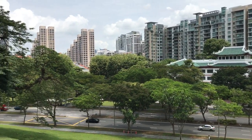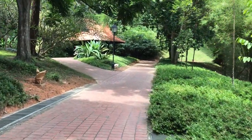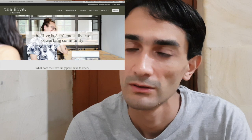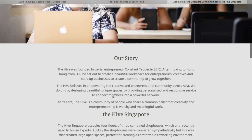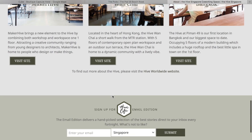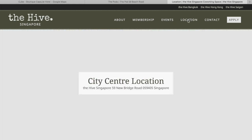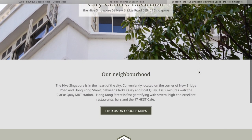I saw all of that expo, and then I went outside. I was looking for the Hive in Singapore. That's a co-working space which is all over Asia, also in Hong Kong and in Vietnam, in Bangkok, I think, and also in Singapore. I wanted to go there to have a look and rent a desk for a day to work on either editing videos or browsing the internet to see if they have any job positions in Singapore.